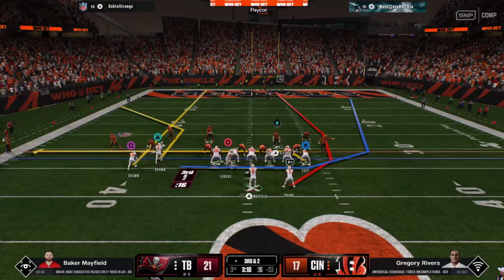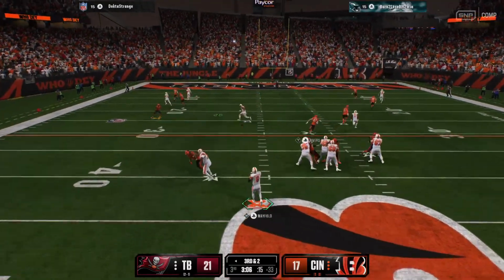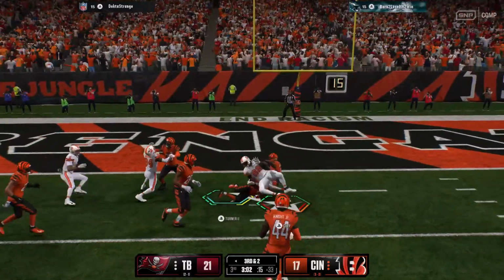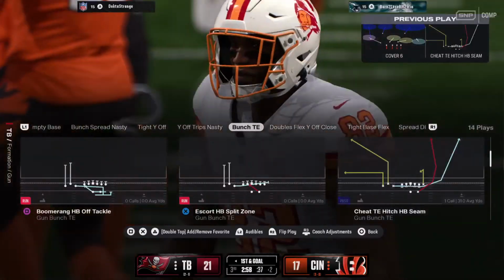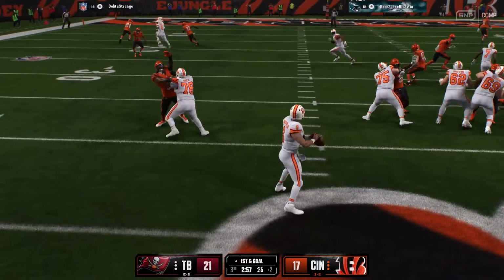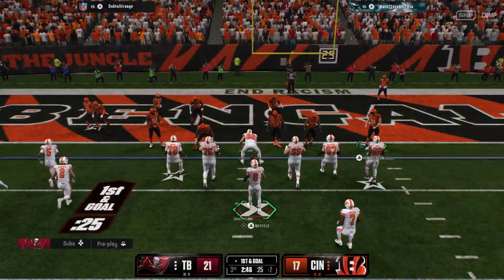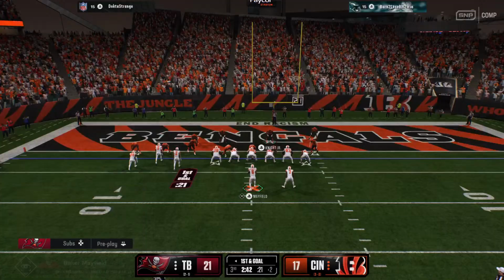That's Ibuka in motion. From the gun on third down, it's Mayfield. That's caught inside. It's complete. And they're going to get this all the way down inside the 5. It is a big play for the Buccaneers. 31 yards. 2 yards from 6 points. It is first down and goal.